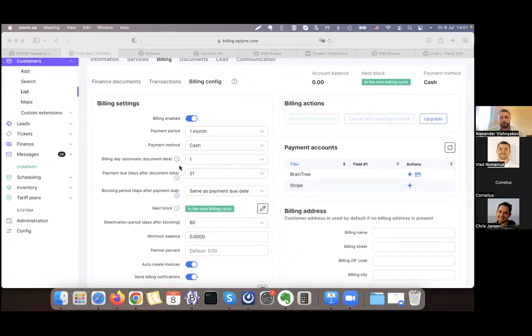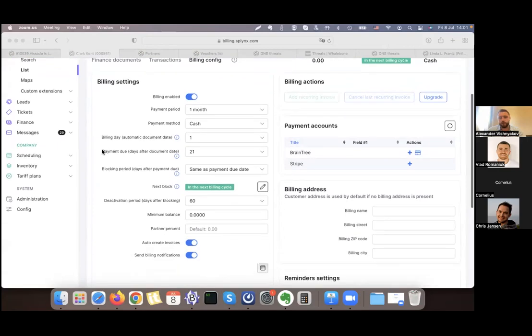So we did split the dates a bit. Before, we had a kind of payment due that was also a blocking date. So what we did is change this blocking and create a new date called blocking period. It means you can have a blocking payment due. For example, in this case, on the first of the month we issue the invoice, and then for 21 days we are waiting for payment. Then we have added a new date that can be the same as the payment due date, or a few additional days to block the customer.